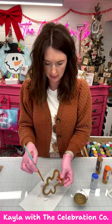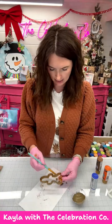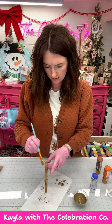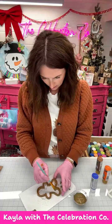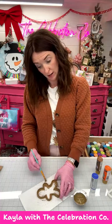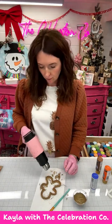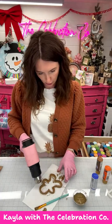You want to make sure that you're getting that top and around the inside. Here we go. Now, I want to dry this so I can do another coat, unfortunately. I think it's going to need it. So, let's get that dried real quick, and then we'll do one more coat.